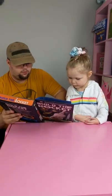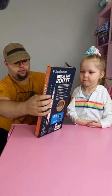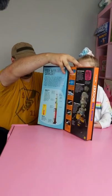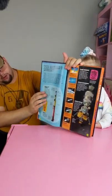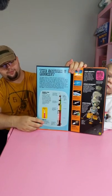They could probably visit there. See all the rockets. Show them the little diagram right here. Wow. Labeling all the different parts. That's a cool book.